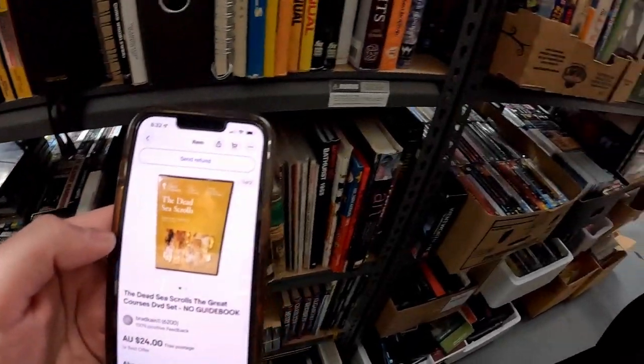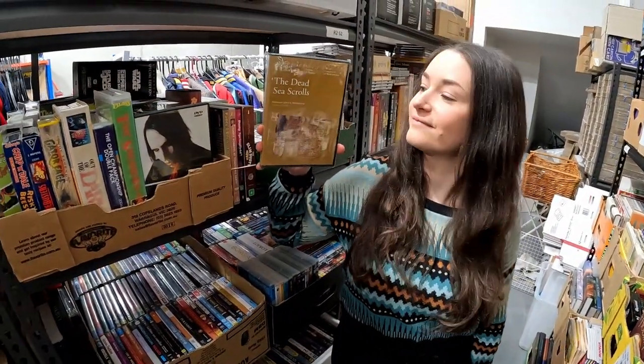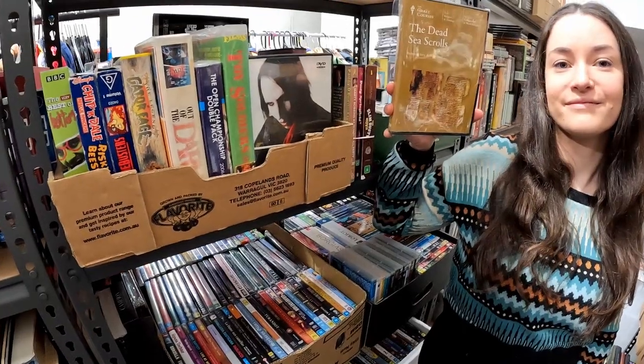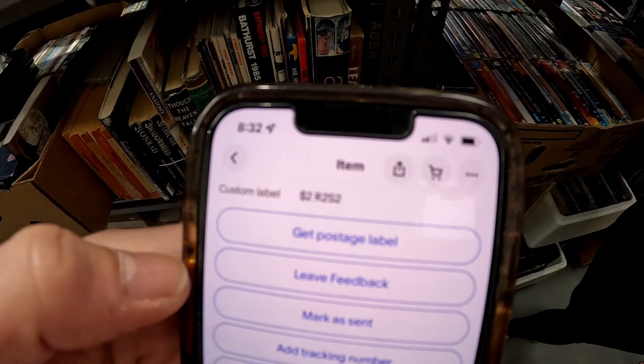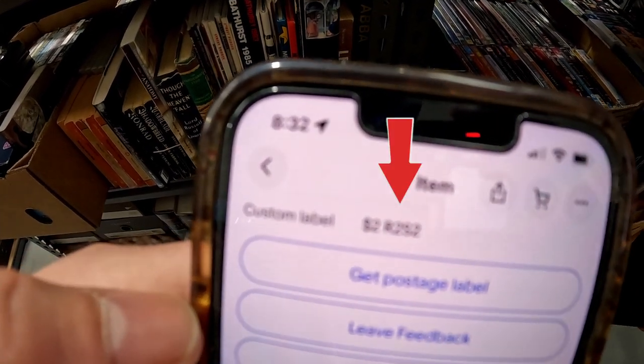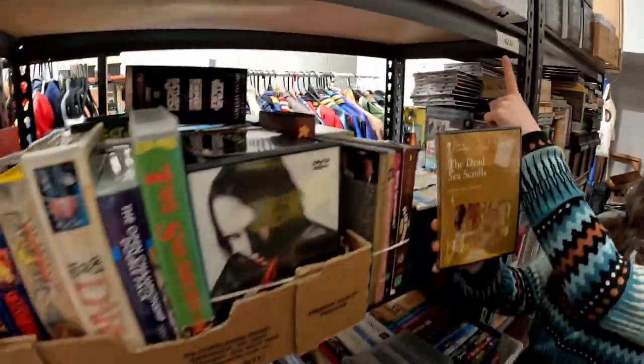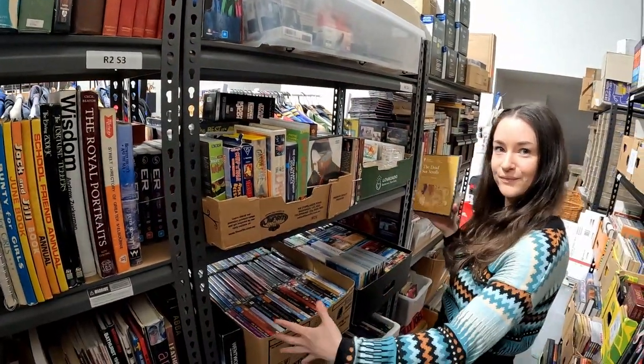Dead Sea Scrolls DVD set, nice bread and butter, $24. We paid $2 for that initially, and it was in R2S2. So I just want to show you guys how this is working for us. So we've got our cost of goods up there, which was $2 for this item. And then we have the location of the item, which was R2S2. So we knew that it was in this rack and we could find it pretty quickly.